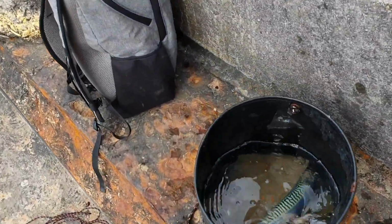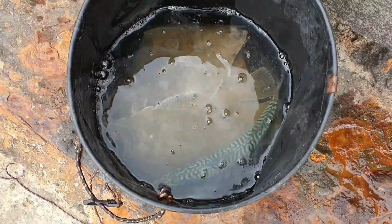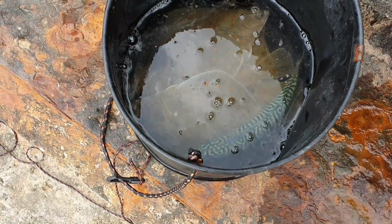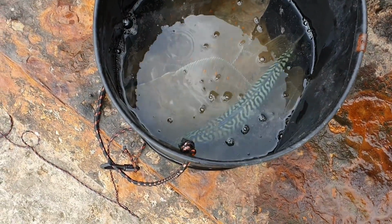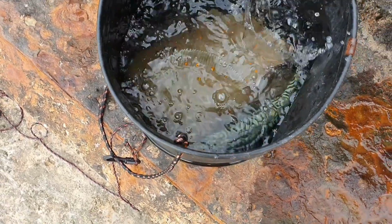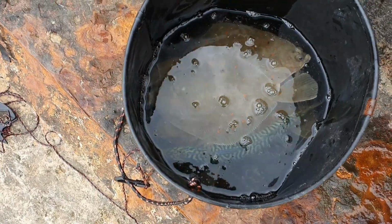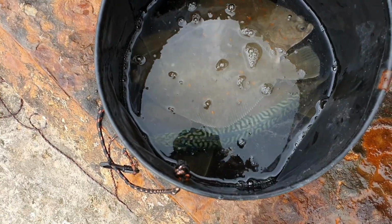Look at what we just caught. My old man was reeling in, and while reeling in it smashed the bare hook, or maybe the hook with a little bit of prawn on. Don't let anybody know, because there will be millions of people down here just for one mackerel.